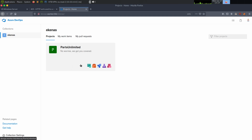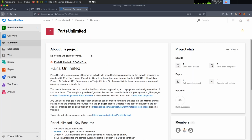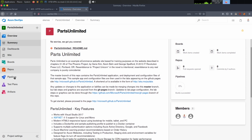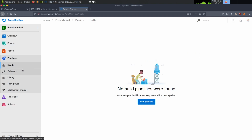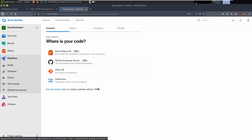But instead of Hotel 360 or whatever it was, we have this Parts Unlimited thing. So we have something slightly different here. And if we go to this pipeline, let's see what we have. We have no pipelines found, but it is letting us build a pipeline. So let's click on build, and then it gives us a few options. I'm going to use the classic editor to create a pipeline without YAML because it sounds simpler.